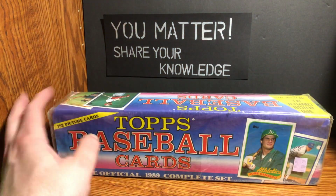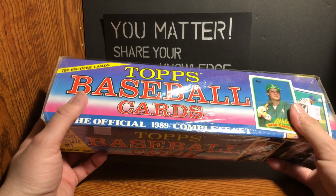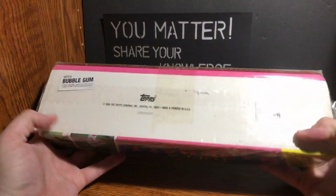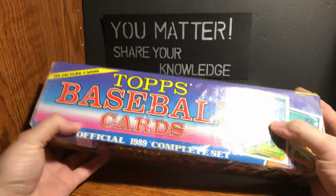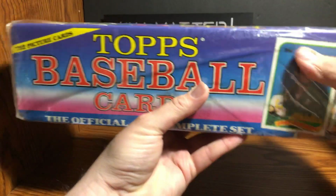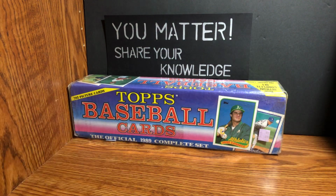Now, the most valuable thing inside of this cellophane, in my opinion, is the box itself. The box itself has more value than the cards within. I really believe that. But is it worth $10? No, probably not. It's probably worth $5. But trying to find it online with shipping, it's rather heavy. And I'll get to eBay in a minute. A little eBay rant coming up.